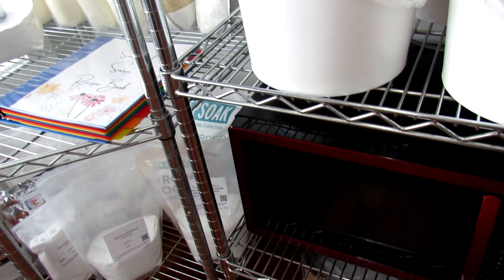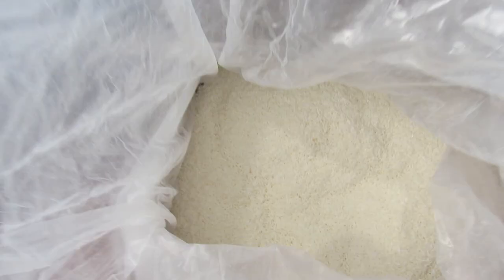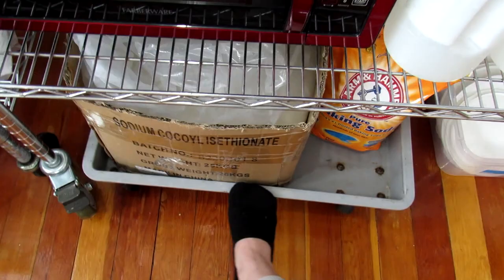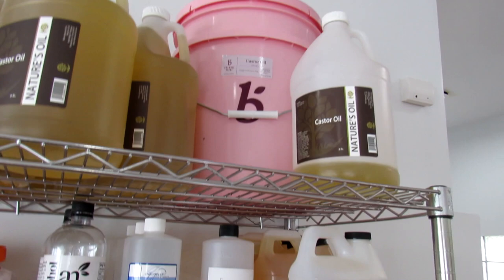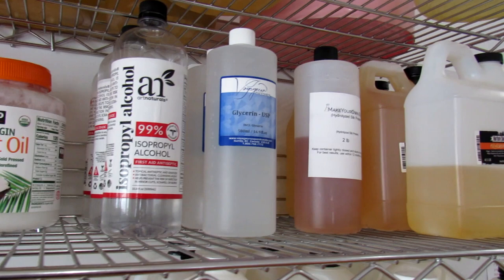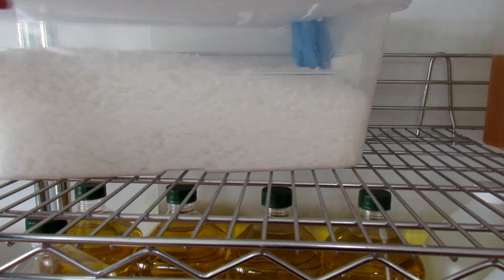And then these jars, these things I use for mixing my lye, and I get those at the dollar store. Those are my SCI noodles, along with some more baking soda that did not fit in the other container, again, on wheels. And then just some fragrance oils and other oils, my castor oil, poly, glycerin, my alcohol, coconut oil. I do get my coconut oil from Costco, along with my olive oil. This bin is 100% coconut oil soap, all grated up, ready to go to make some laundry soap.